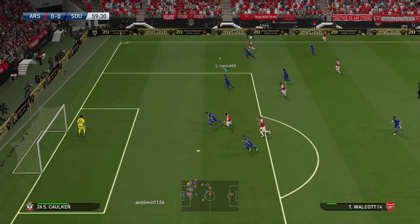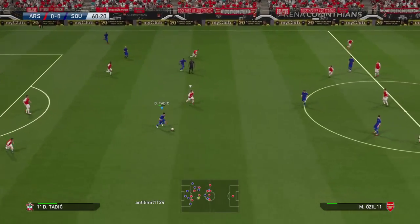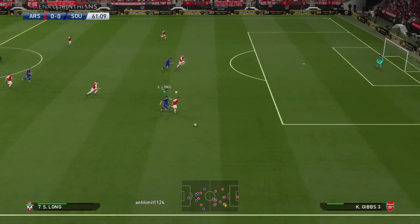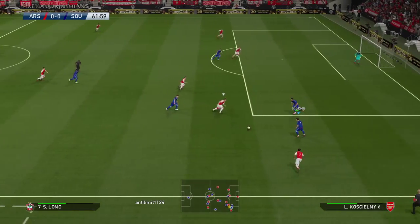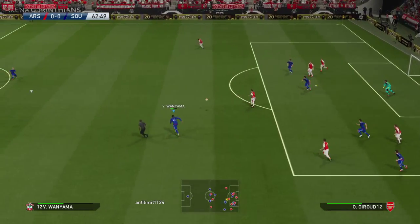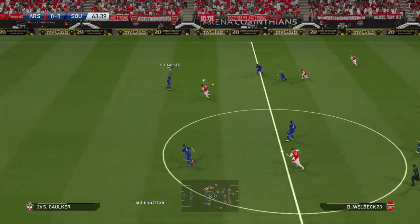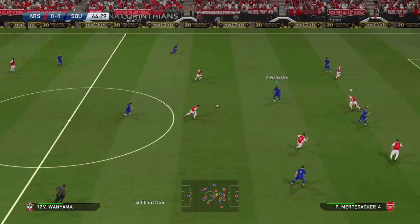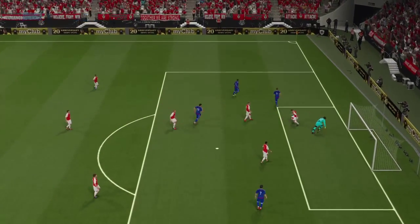Mesut Ozil. Tadic. With the ball through. Here's the through ball. Looked promising, but eventually thwarted without doing any harm. 0-0 the score, and we're just about done. A deeply frustrating game. Classy. Wanyama. Now the pass. It's Rodriguez!